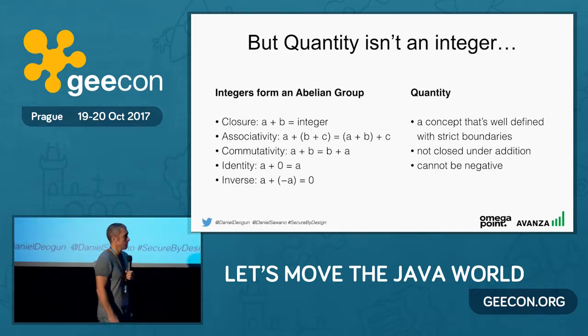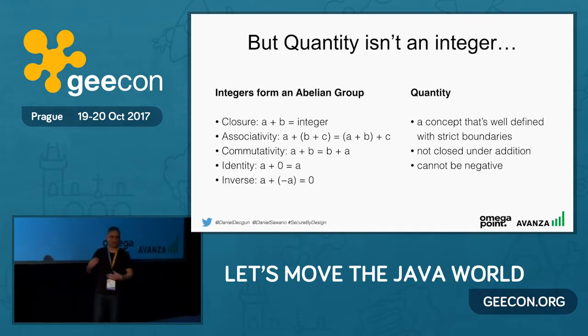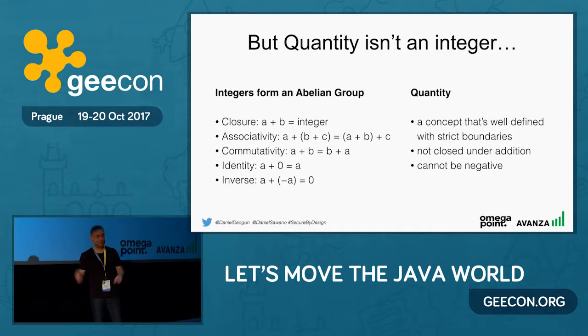Okay. Integers are actually part of something called an abelian group. They form an abelian group, right? They're closed under addition, which means that if you apply these various operations, you get another element inside of that group. They're actually a ring as well, because they're closed under multiplication as well.